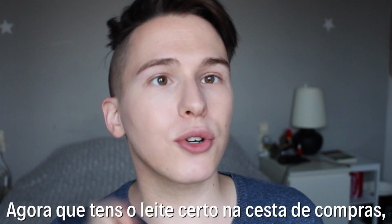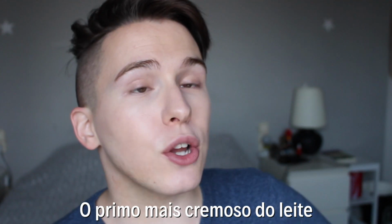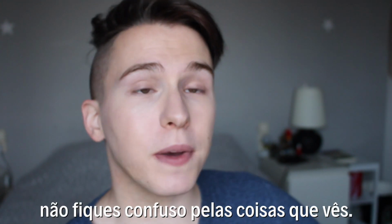So now that you've got your milk sorted out in your shopping cart, you're gonna need some other stuff from the grocery store. Milk's creamier cousin, known as cream in English, is known as nata in Portugal, but creme de leite in Brazil. Once you pass the produce section, don't get confused by a lot of the things that you see.